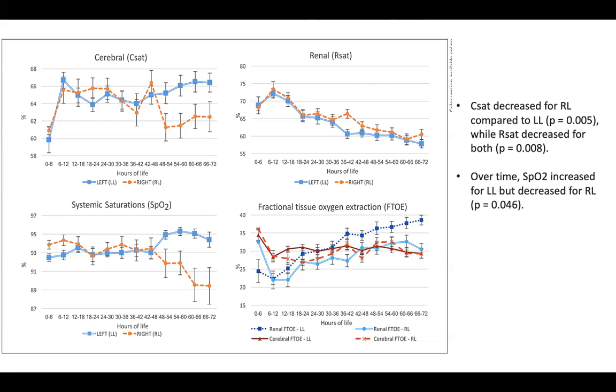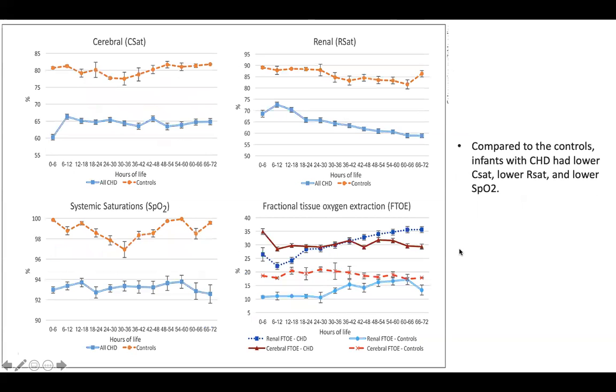And we looked at the renal FTOE and the cerebral FTOE here in blue and brown for the left-sided lesion, and we did the same for the right-sided lesion. And you can see that as you go along, there seems to be a trend to an increase in the FTOE of most organs, except possibly the cerebral one of the hypoplastic left heart. And this rise might be because there's more and more ongoing oxygen extraction as the steal effect is happening.